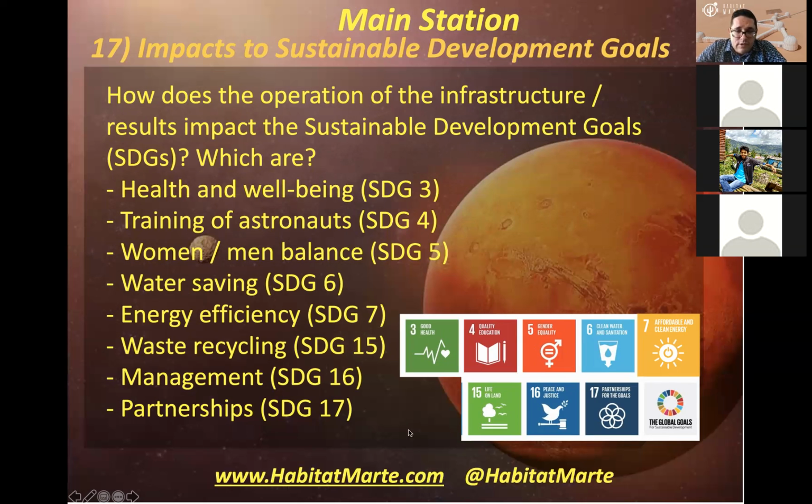Also, a lot of discussions are related to sustainability. Goal 16 is about good management, and goal 17 is related to partnership, because we imagine that the station on Mars will present different nationalities and the importance of collaboration of different space agencies to have an international crew on board of this station imagined for us on Mars.